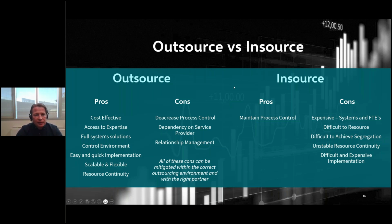Also, there is a very defined control environment. We here at FTI hold an SSAE SOC 1 audited environment, which we get every year. So, you can place a lot of reliance on the strict controls that are in place. And then really importantly, the outsourced solutions tend to be very easy and quick to implement. So you can throw a lot of that implementation effort back on the third party who's providing services for you.